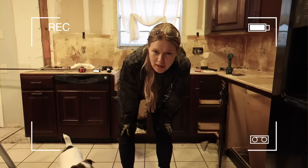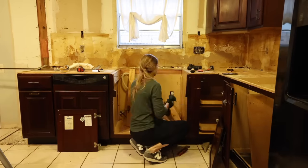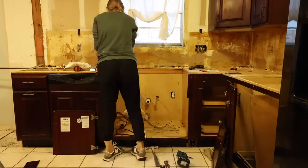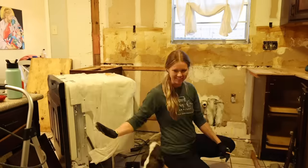I'm gonna make some people mad and I'm gonna break this cabinet, but I can't get it out. And my disclaimer is, it is really water damaged already. It's moldy. That's the whole reason we're replacing it. It's a big pain in the rear end.